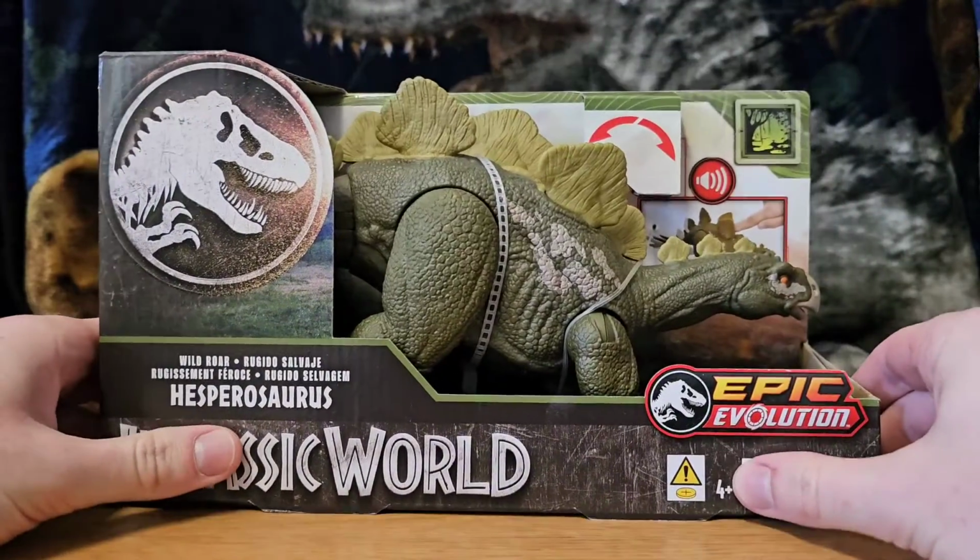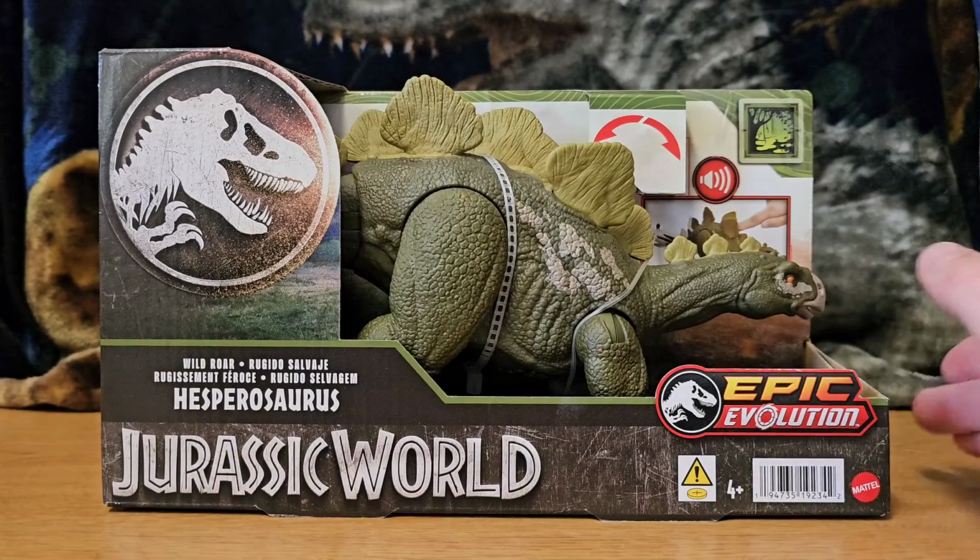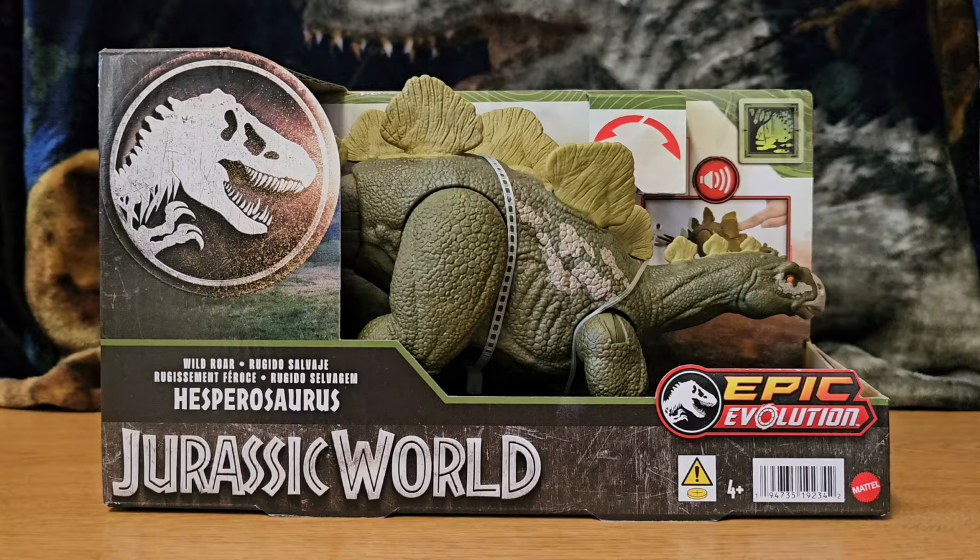And yeah, Hesperosaurus, it's another species of stegosaur. This one, I think it's from the United States, and it's pretty neat. I'm going to go ahead and cut this guy out of its box.